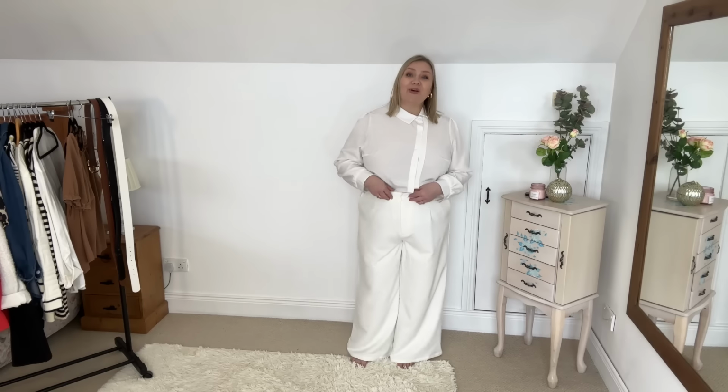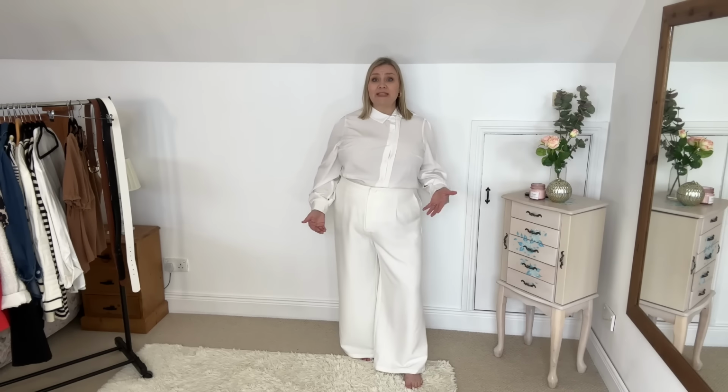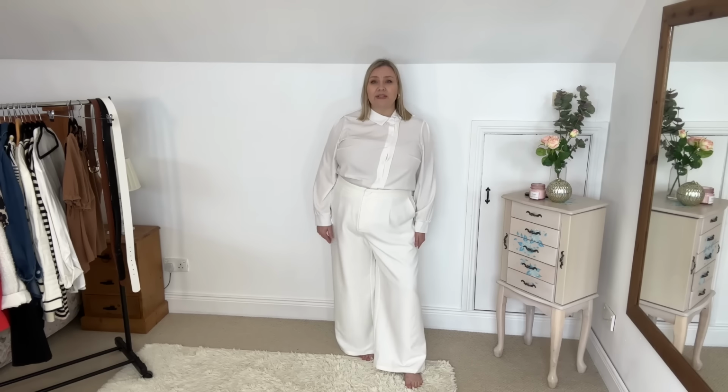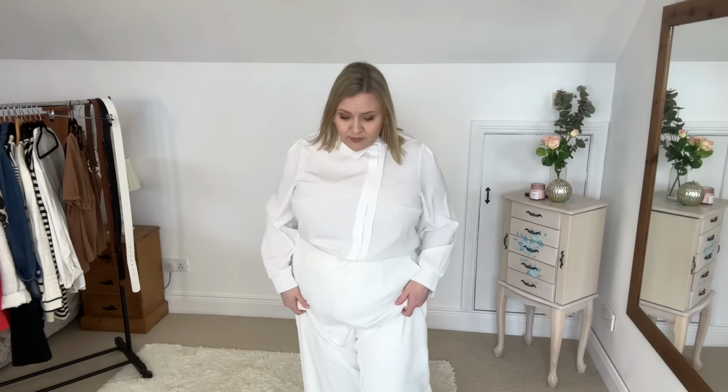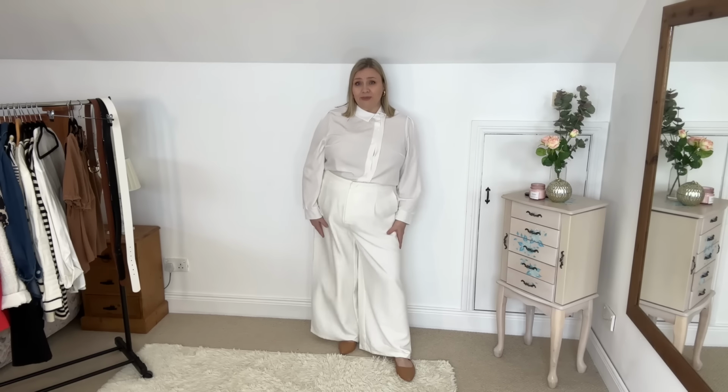The most important part of the rule of thirds is to have a visual line. And that's why I put on the white shirt with the white trousers, because it's white on white. When you see me from a distance, yes, you can absolutely see the waistband, but it just kind of blends in together, doesn't it? So let me pop some shoes on. When you look at this outfit, what do you see? You still just see a white column, don't you?